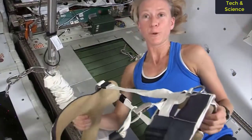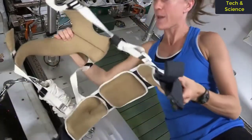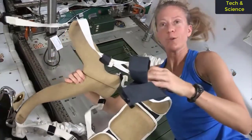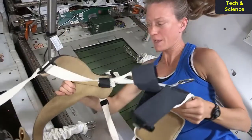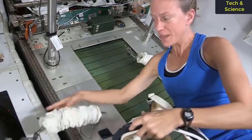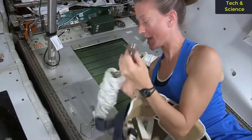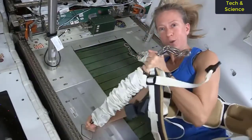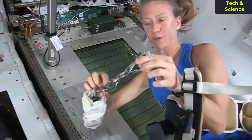Because there is a lot of load when we run on the treadmill and we don't want to put that load on the space station, because this load can cause vibration in the space station and this vibration can cause other mechanical faults in the station. So we have all our exercise equipment in our vibration isolation system.